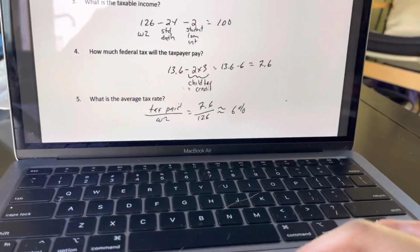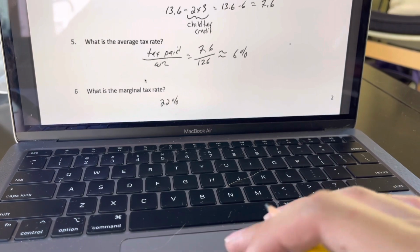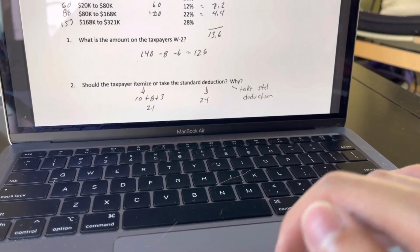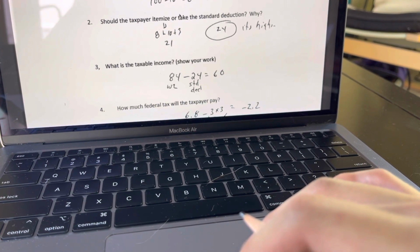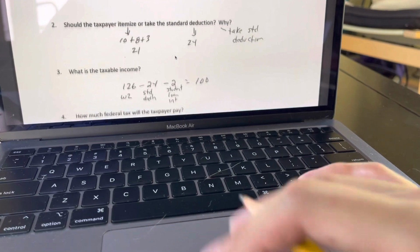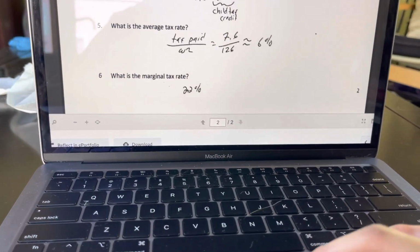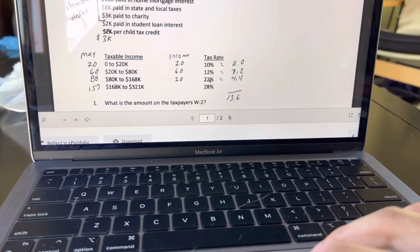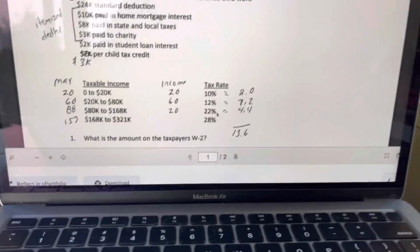I'm not sure what these mean though. I'm just doing the formula. The marginal tax rate, I have no idea. Oh, 22%. Oh, that's what it means. Okay, so your marginal tax rate is where you end off at. So this one would be 22% because you ended off at this part, the 22%. So your marginal tax rate is 22%.